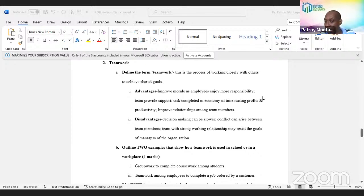Tasks completed in economy of time, raising profits and productivity. So you take less time if the team is gelling together. There's a term we know, many hands make work light. So more persons on a task, once they are working together, it becomes less burdensome, right? And if you can complete that in a shorter time span, then what it means is that you will get more work done in the same time that you normally do. And with more work, that's greater productivity, and it also means greater profit. And that could lead to even some of the bonus that we were talking about in the previous question. You'll be realizing it, whether you're getting a bonus, some incentive, or whatever it is, all right?